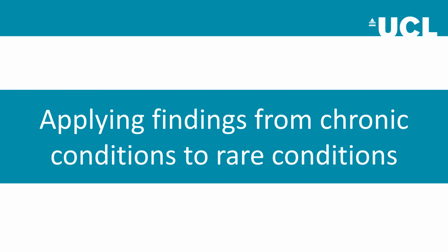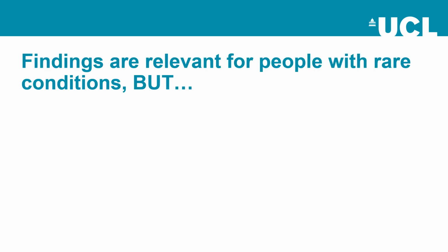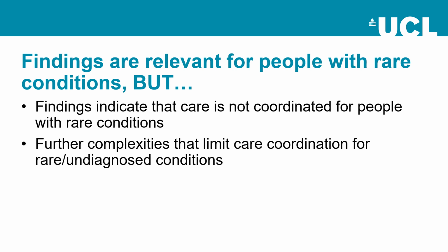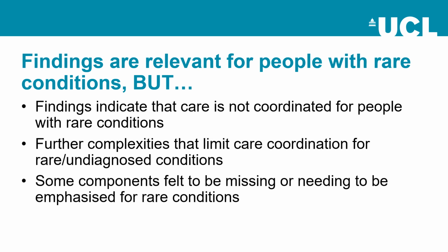To do this, we discussed the findings of the scoping review in the focus group consultations in order to understand whether the findings were relevant to rare conditions. We found that findings are generally relevant for people with rare conditions. However, findings indicate that care is not coordinated for people with rare conditions. We also identified that there are some further complexities that limit care coordination for rare or undiagnosed conditions. Some components were also felt to be missing or needing to be emphasised for rare conditions, including genetic screening.